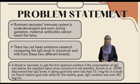Kosum et al. 2018 discovered that IgG levels in dying goat kids were less than 75.1 mg per ml in a study of French Alpine goat kids, while for the healthy goat, IgG content was over 143 mg per ml.